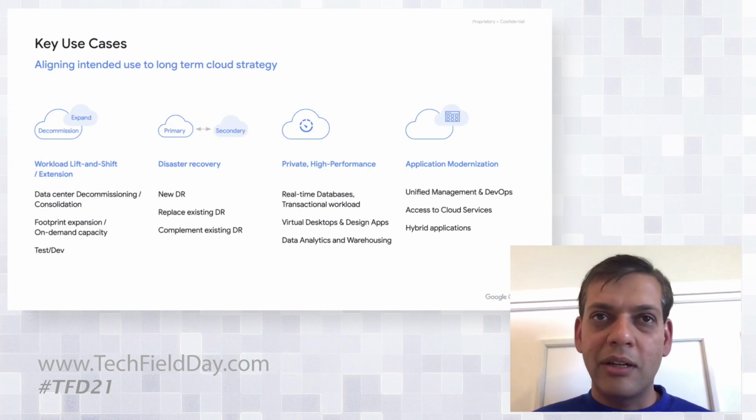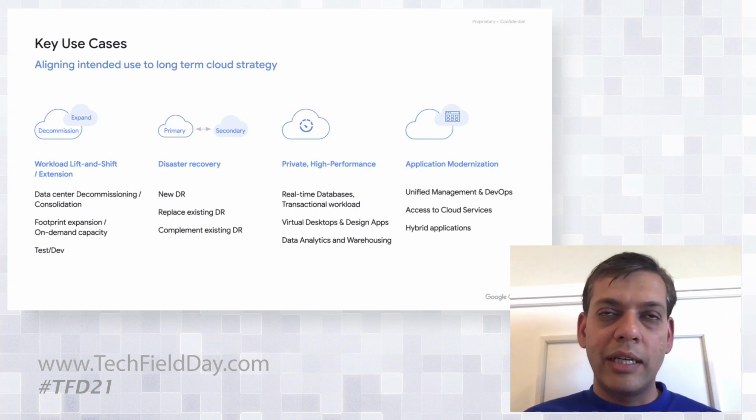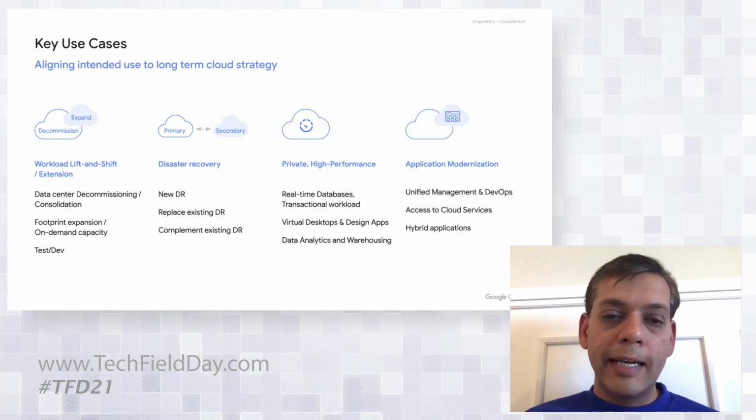Well, it's not possible on premises today. As we know, it takes weeks to months to actually land new capacity for VMware, especially if it's unplanned in advance. But what we're saying is we're changing the game on that, and we'll make it instant for you in the public cloud, right?